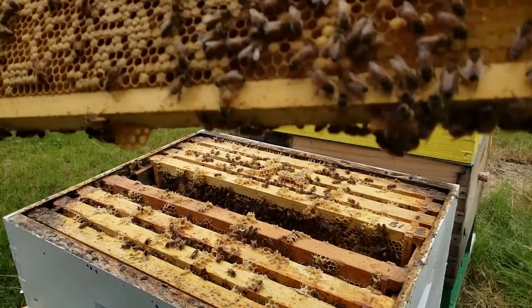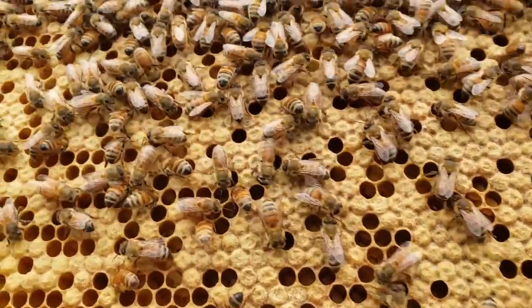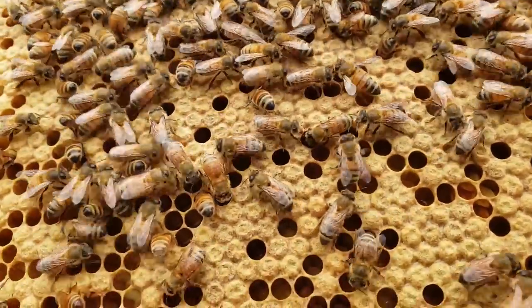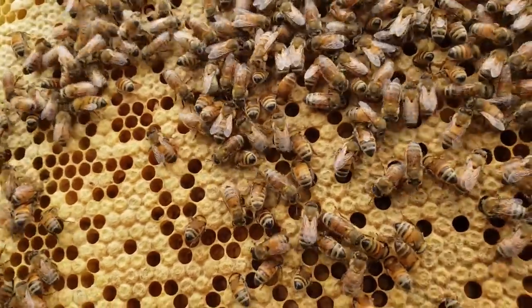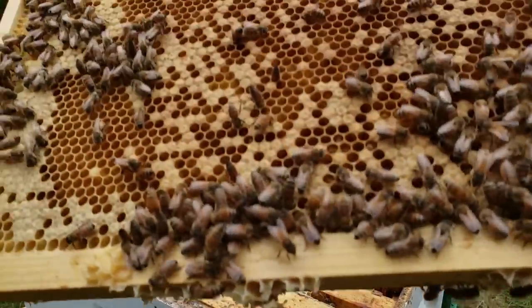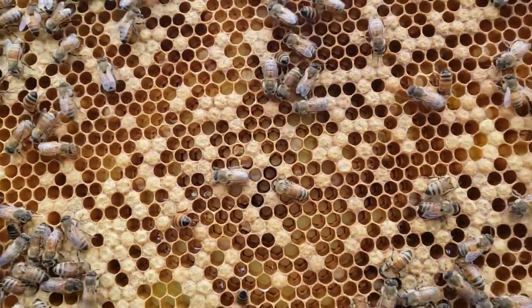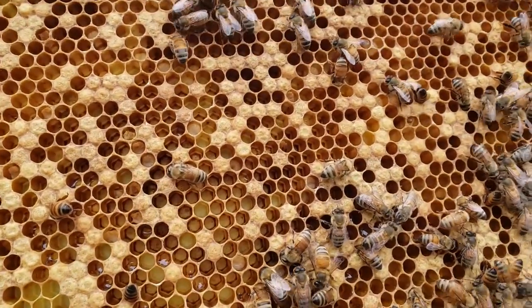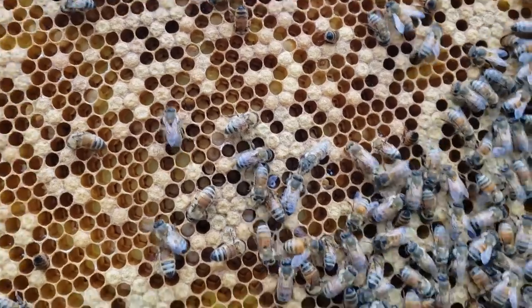When you see something like this, you'd like to think that they're about ready to take off, but with that amount of shotgun in there, and it's not a shotgun brood pattern, it's really just chalkbrood. But with that amount, that takes a pretty good dent in your colony. I mean, look at that. Brutal. Just brutal.